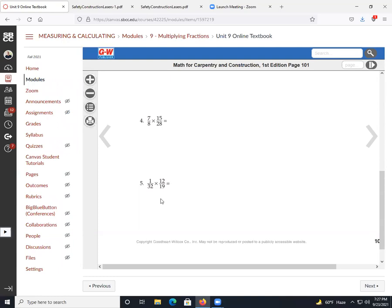1/32 times 12/19. So the 1 and the 19, that's not going to be cancelable, but the 32 and the 12, what is 12 divisible by that 32 is as well? What's the number? Exactly, 4. Oh, I'm sorry, I wrote 30 in my pad. That helps. Okay, so 4 into 12 goes 3 times, 4 into 32 goes 8 times.